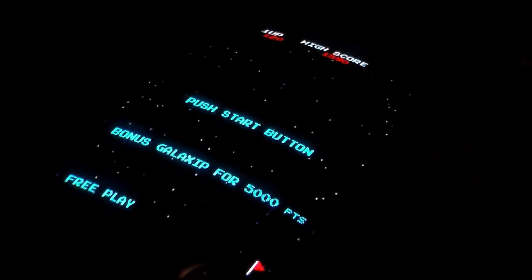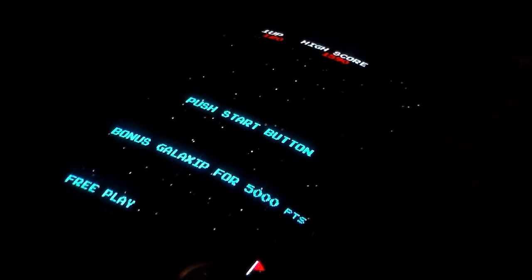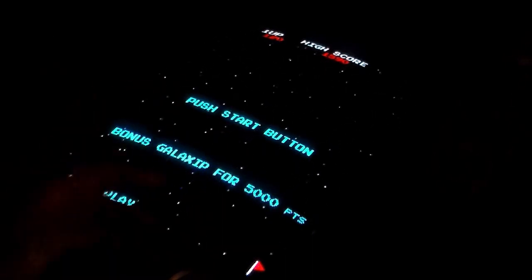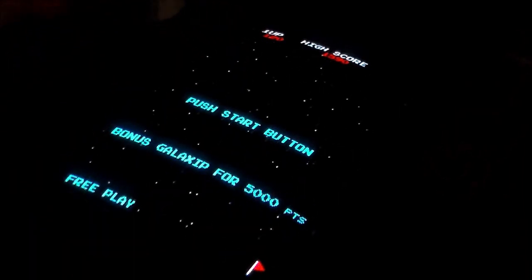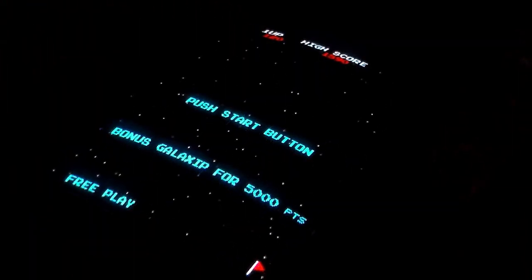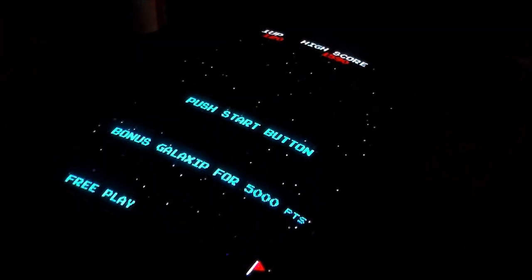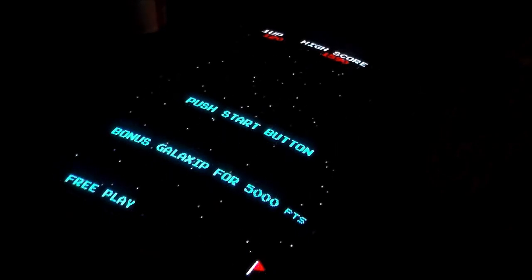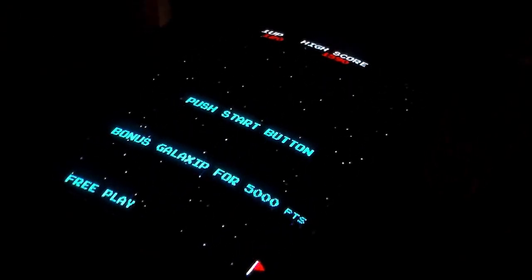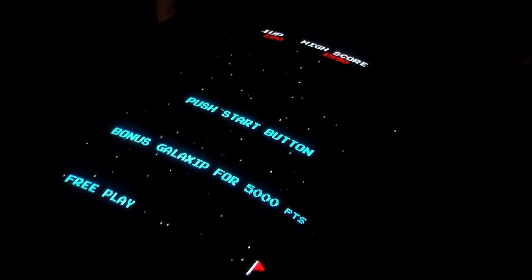Alright, so it says push start button. Bonus Galaxip for 5,000 points. Free play. And by the way, just to completely utilize the cabinet, I've got my cocktail beverage here, Diet Coke. We'll sit this here. Let me see, how can I get that in the shot? So you're going that way. Yeah, you should be able to see it there, right? Can you see it? Alright, it says bonus Galaxip for 5,000 points.